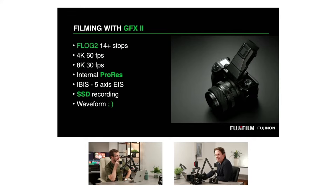And we've got waveform. We're getting the video tools. You can see my smiley face because I'm very happy about that, which is really important. We've got vectors, scopes, all of that stuff coming in. It shows that Fujifilm is taking filmmaking and video very seriously, just as seriously as photography.